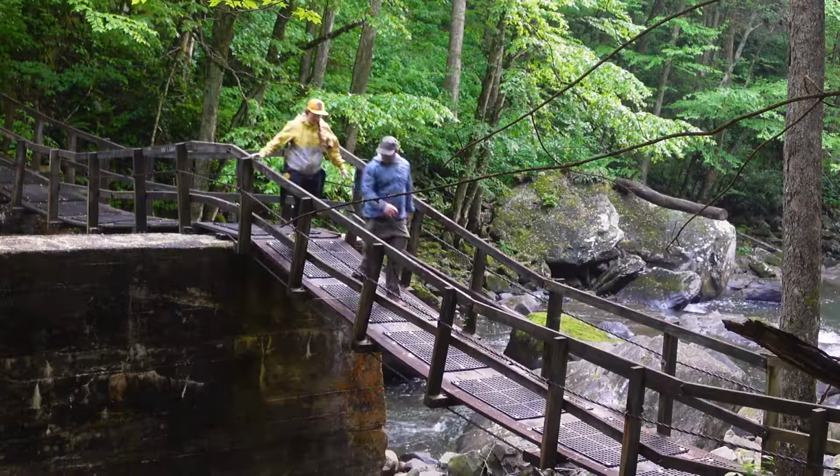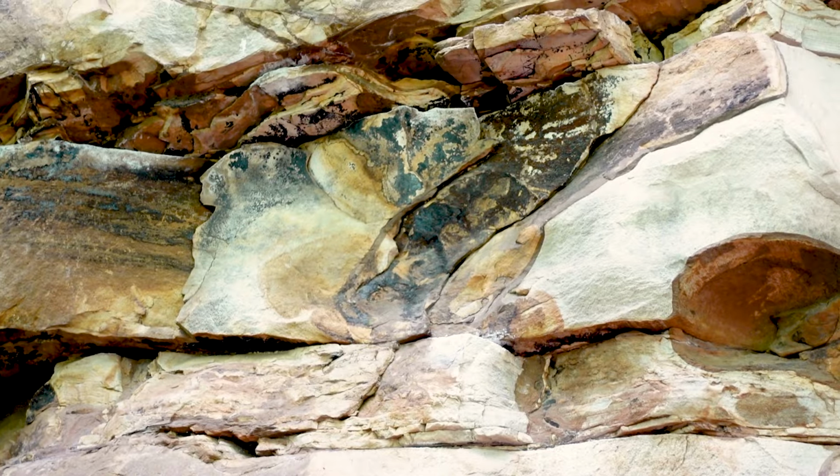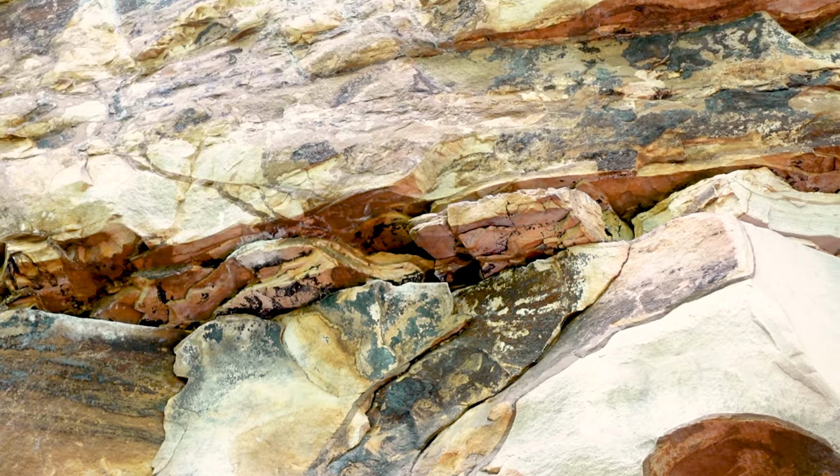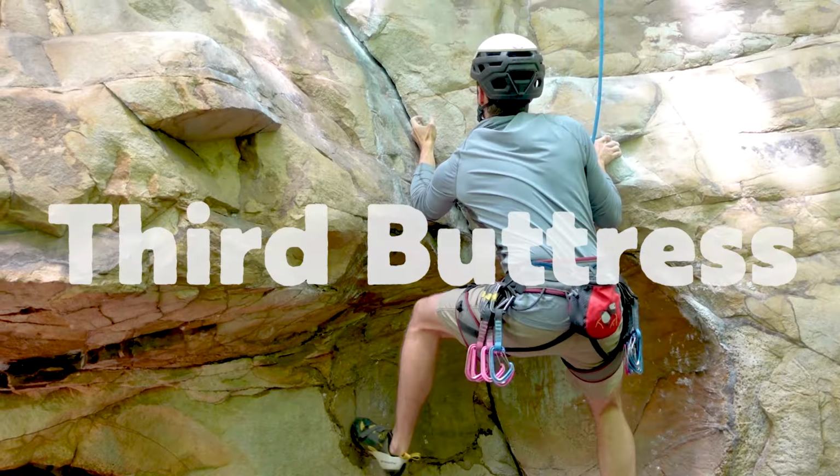This is episode 5 of the New River Gorge Files, a series designed to help show you crags and routes around the New that you might want to climb at. In this episode, we're climbing at Third Buttress in the Upper Meadow.